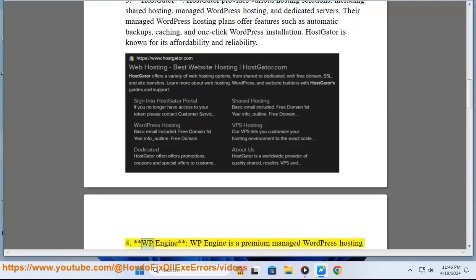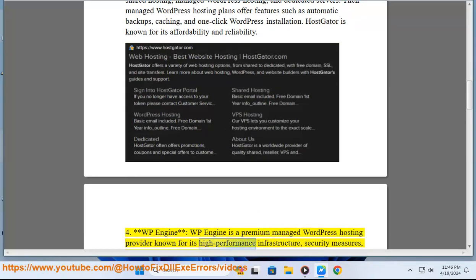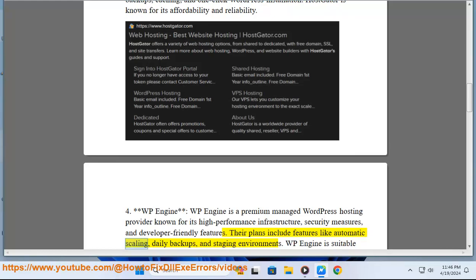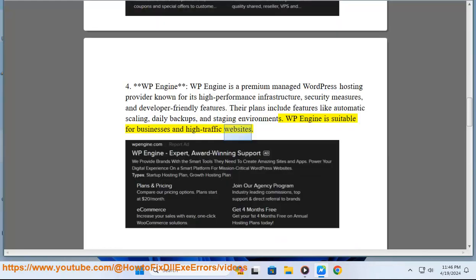4. WP Engine. WP Engine is a premium managed WordPress hosting provider known for its high-performance infrastructure, security measures, and developer-friendly features. Their plans include features like automatic scaling, daily backups, and staging environments. WP Engine is suitable for businesses and high-traffic websites.